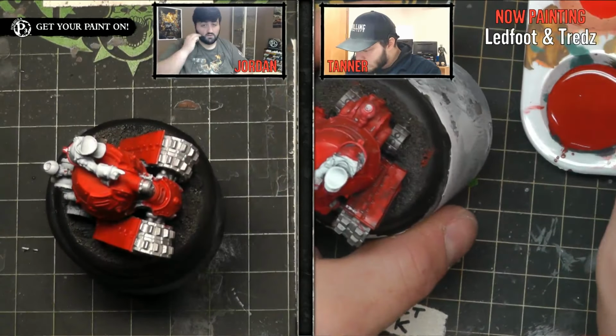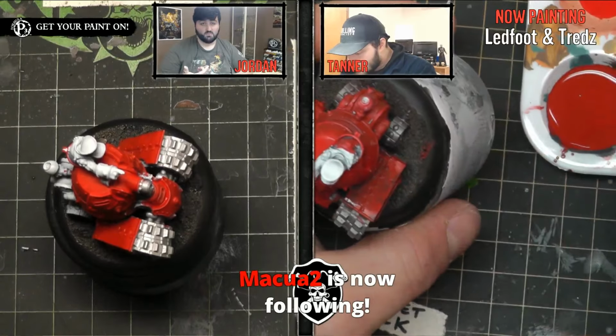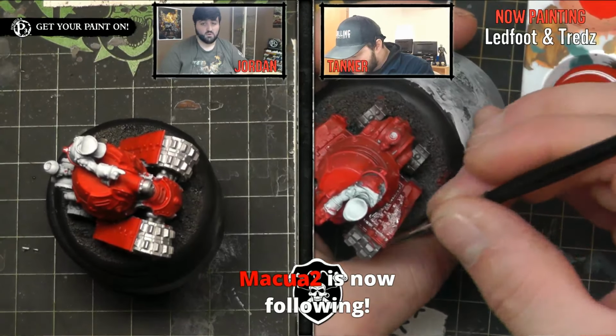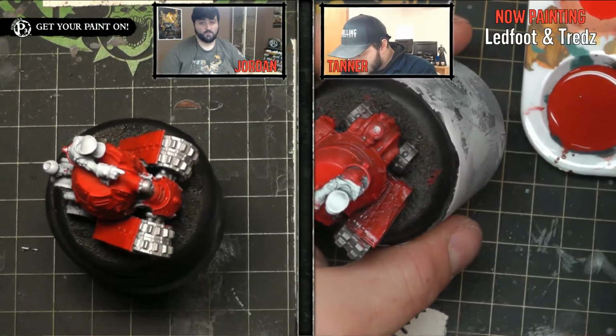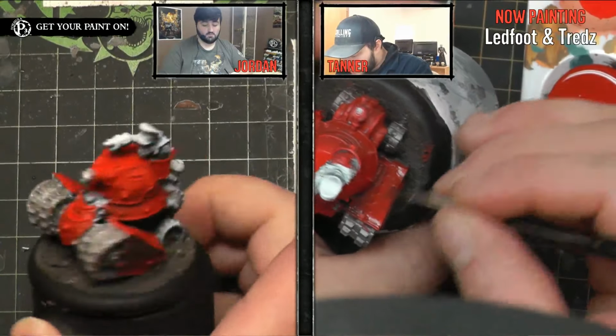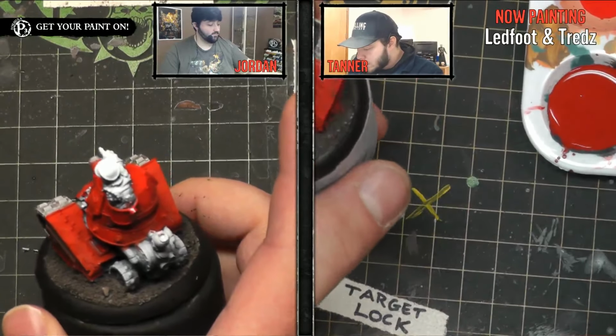Also, some stocks on models in our game have texture on them, like wood grain texture. So that would typically indicate that it's going to be something that's going to require that. You can also paint a wood grain on with just a little dry brushing. It looks pretty nice. Yeah, you can do that too.